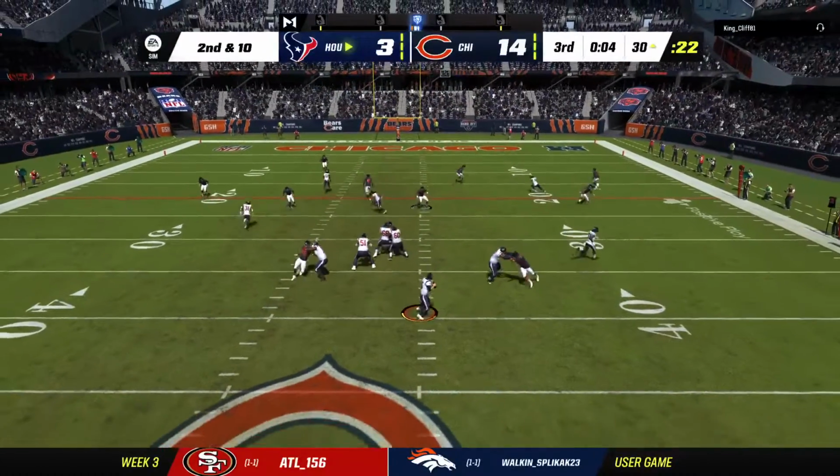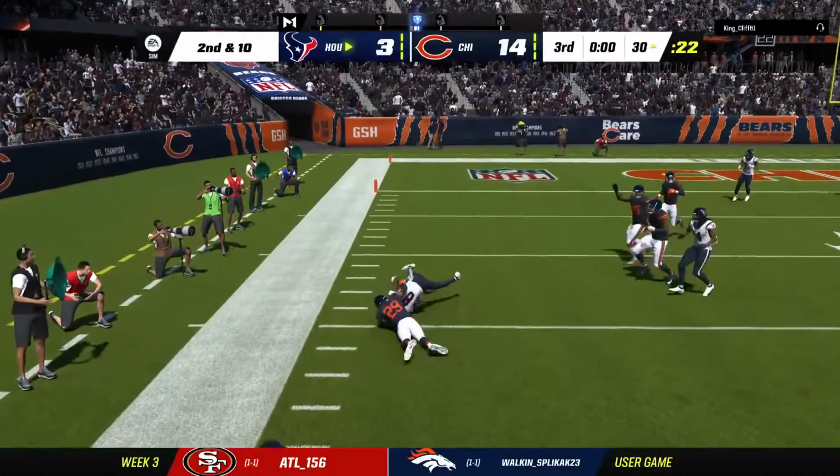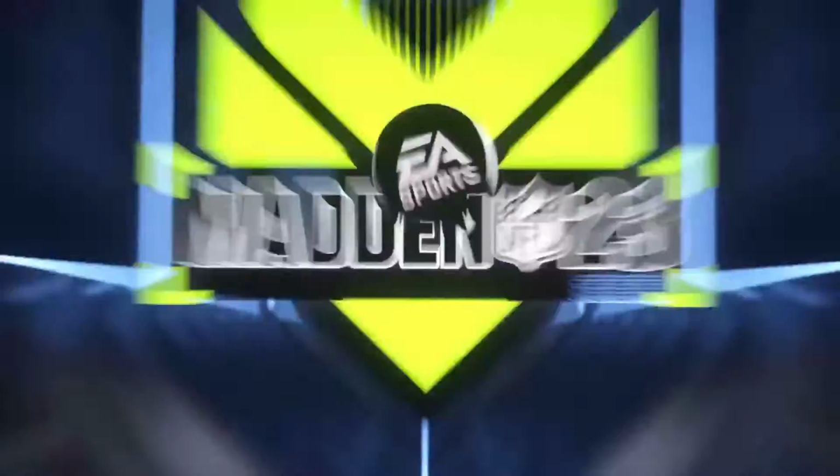On 2nd and 10, Cousins. They're going across the field. He connects with Mechie. And he's down into the red zone at the 15 after a gain of 15. 1st and 10.